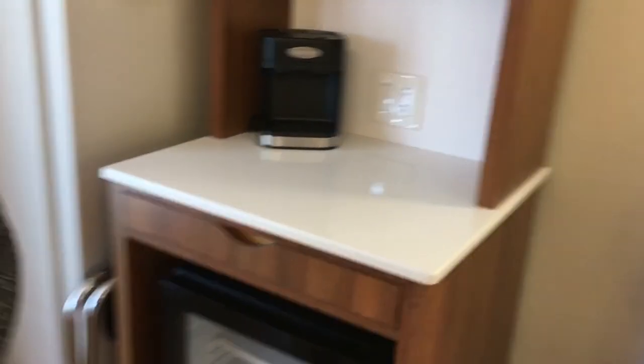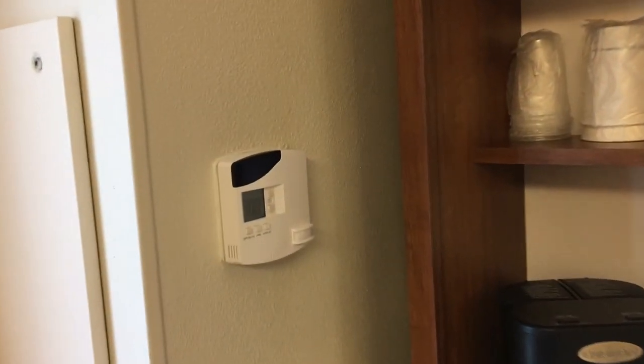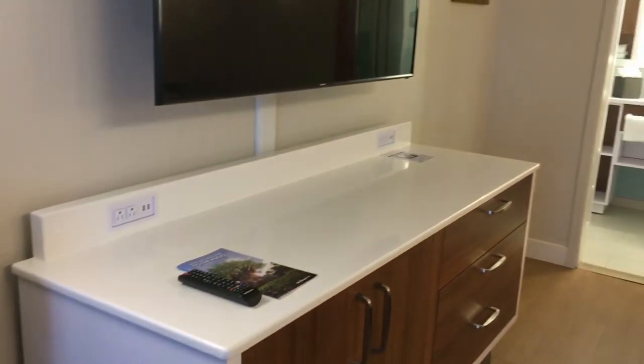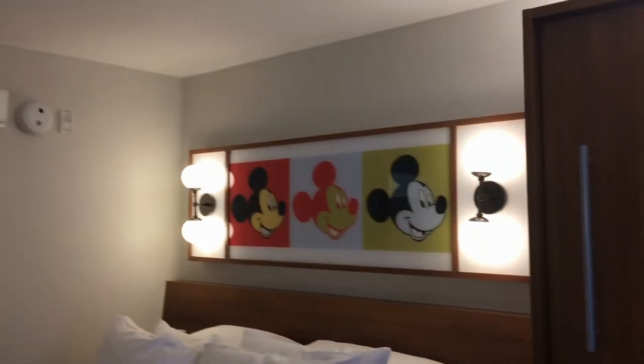And this is one of the newly refurbished rooms. I just gave you a quick glimpse. There's a nice little refrigerator, coffee maker, ice pail. Well, they got the thermostat in here. Sometimes you don't get those. Got a couple garbage cans down here on the bottom. Dresser, got a big TV, plenty of lights. It's nice and bright in here.